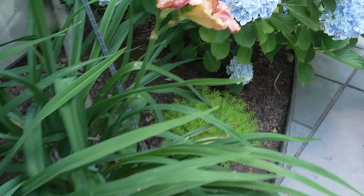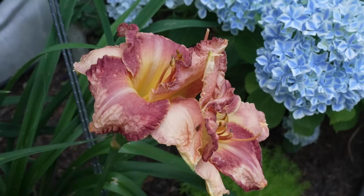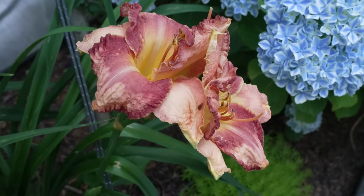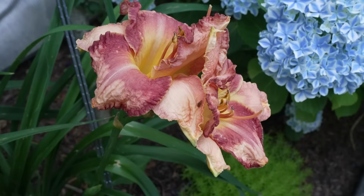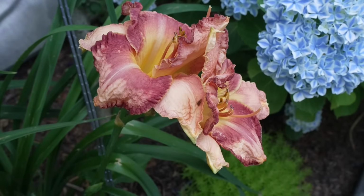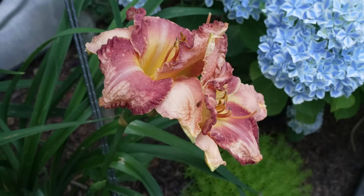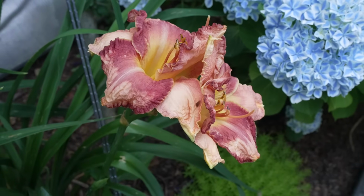You're going to notice a lot of daylilies in the garden that look like this. I believe these are Oy Vey, but for some reason, all the ones that I ordered that were supposed to be Oy Vey don't look like Oy Vey. They look a little different here, so I'm not quite sure what happened, but we welcome all daylilies into the garden.